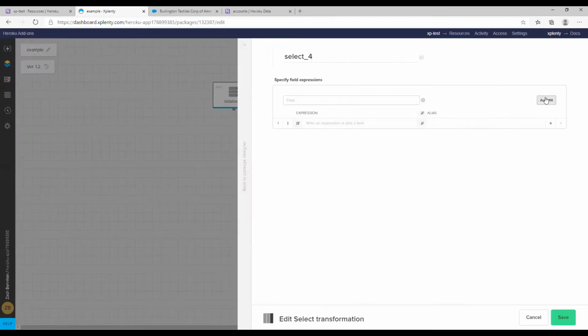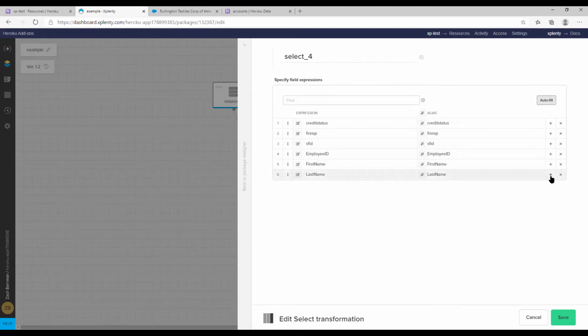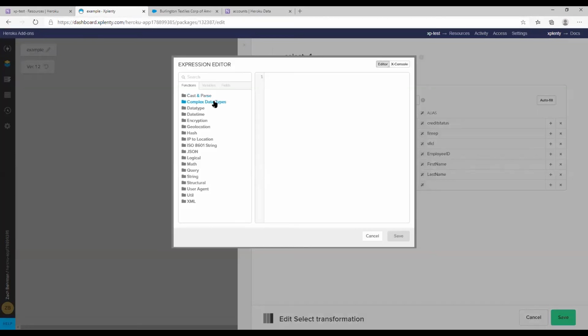We can do that through a select component. So if we open up a select component and click autofill, we've got all our different fields that are passing through. And then from here, we can actually generate a new field in this data set. And what we'll go through and do is there's a huge amount of functions in Xplenty that you can use to build out these expressions. But what we're going to do is concatenate these two.